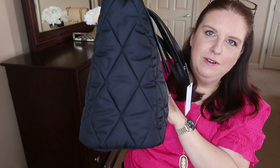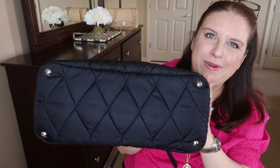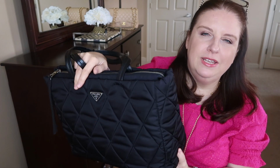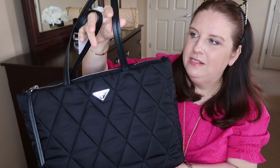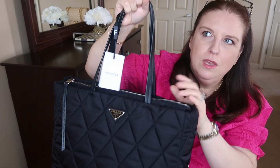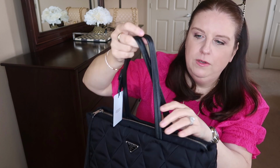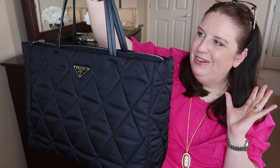Here's the side view of the handbag, and it has feet. This is another bonus, because this handbag feels like an actual handbag, not just nylon stitched together, you know what I mean? It feels more like an actual handbag, if that makes sense. The leather handles on this tote are super smooth, super soft, super comfortable. I think the thickness is just perfect, and they're very soft, so it's easy to carry on your shoulders. It's just so pretty. I love that.